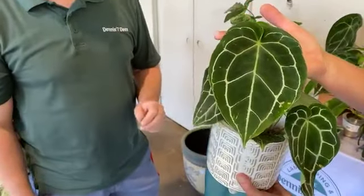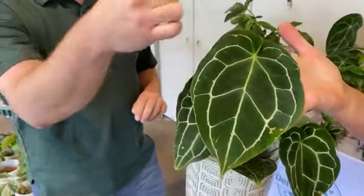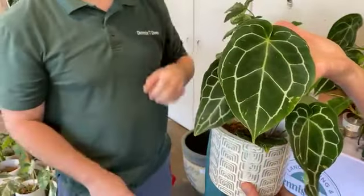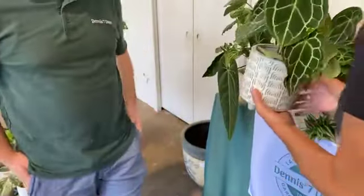It sparkles. It looks like a magic highway. And hence the name crystallinum on this one. Those veins really do look like diamonds or crystals when you get up close. That's at least a pretty easy one to remember. That's one Anthurium trick to remember this one.